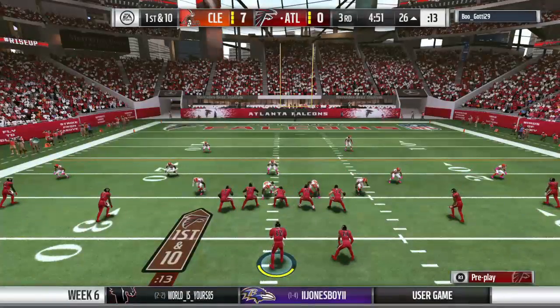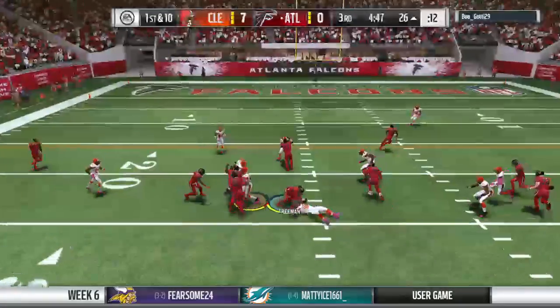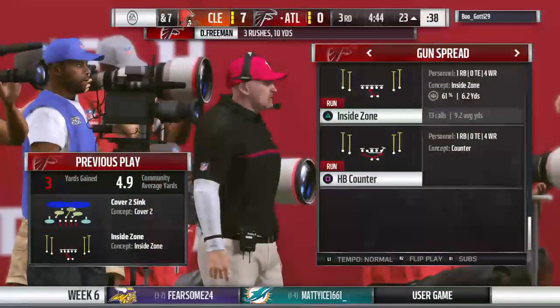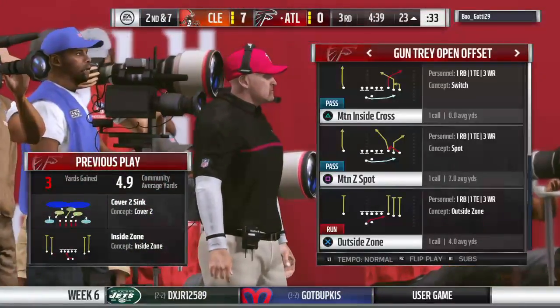All right, here we go. Green, 39. After the penalty, here's Freeman. And he's going to take this one down to about the 23-yard line. Give him 3 on 1st down. It'll set up a 2nd and 7.